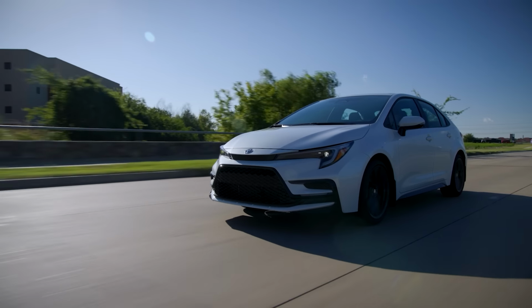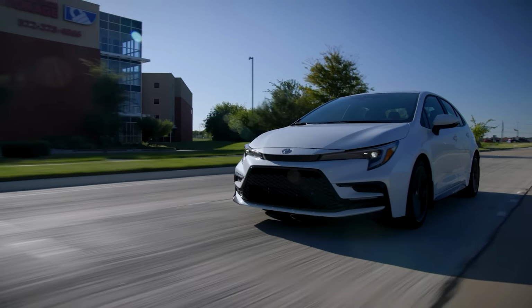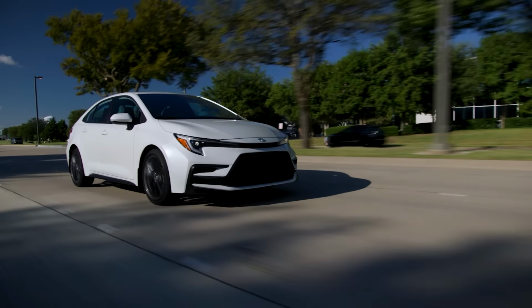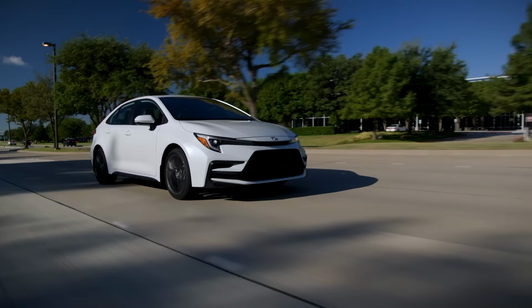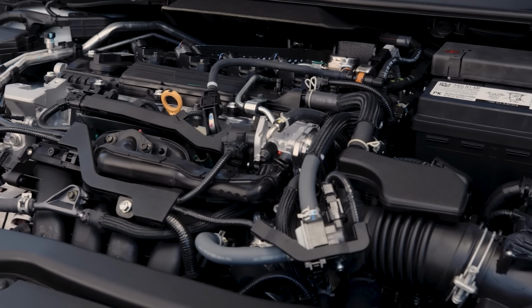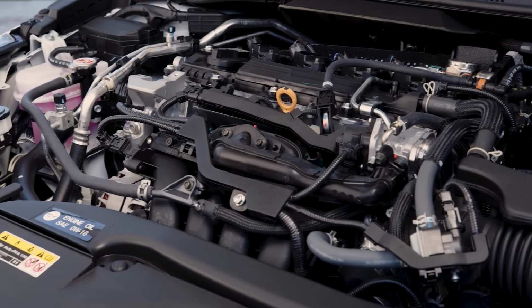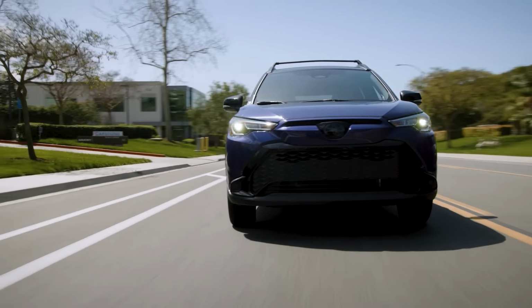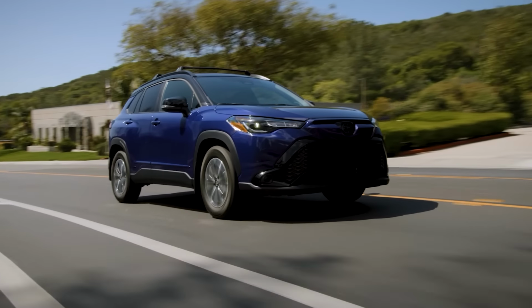Of course, you can also get the same amazing reliability in the non-hybrid versions of these exact same engines, which is why the next engines on the list are Toyota's 2-liter and 2.5-liter 4-cylinder engines. These are known as Toyota's Dynamic Force engines. Both are naturally aspirated 4-cylinder engines with both direct and port fuel injection. The 2-liter engine is used on the Corolla and Corolla Cross, whereas the 2.5-liter engine can be found in the RAV4 and some Lexus models.